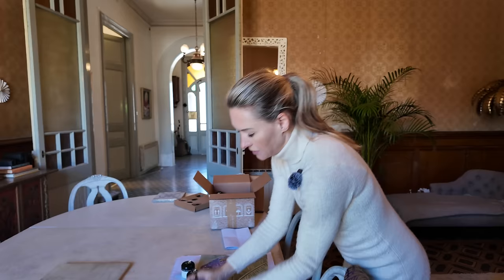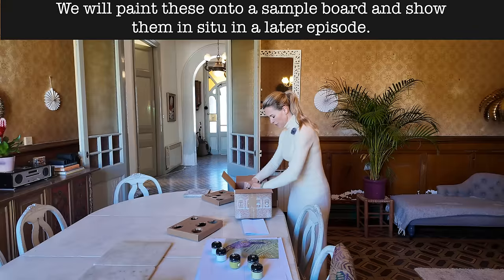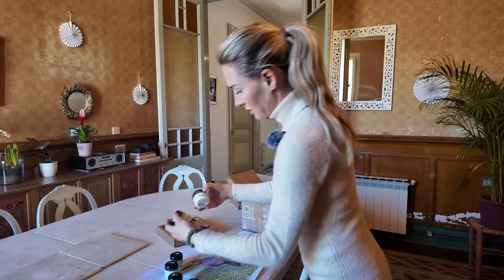And so here you go. You can see we've got two beautiful greens. Sage and Boxington. The other thing that's great about this company is that they will tell you what is in their ingredients. Everything is non-toxic. You know that you're going to have a really good home to live in once the paint's on the walls.